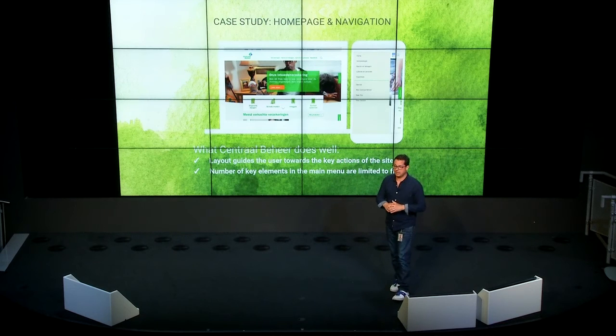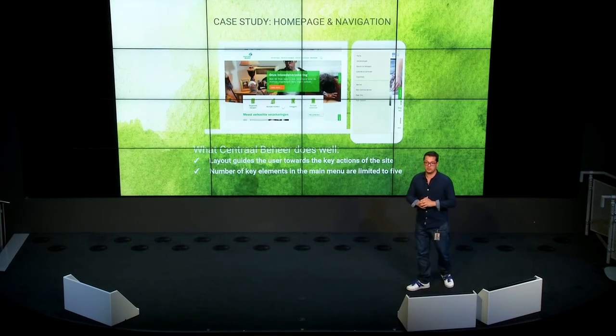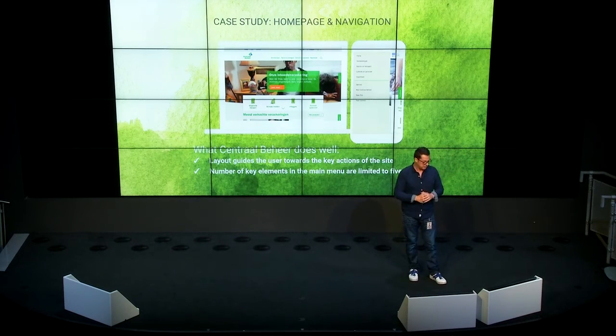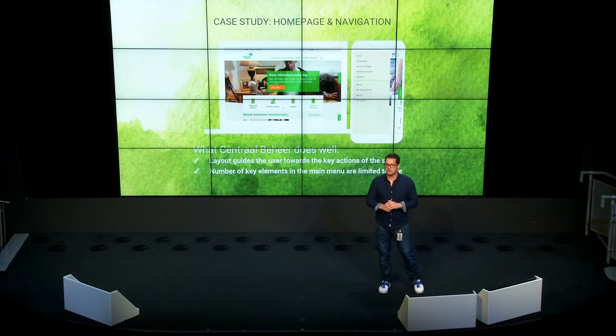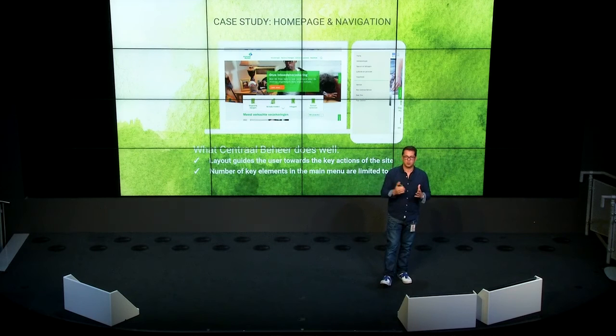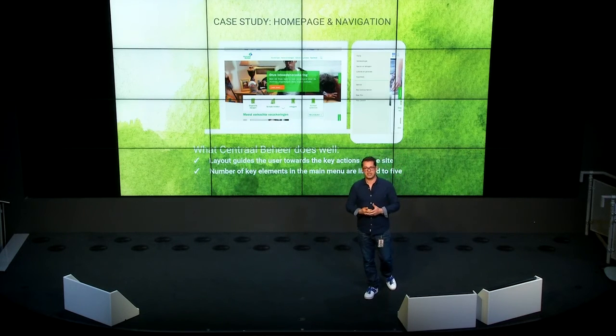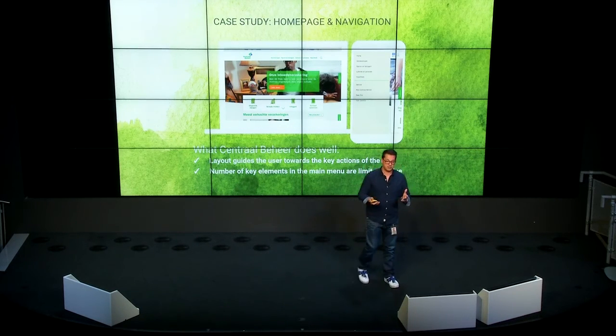Again, on homepage navigation, the Netherlands finance site, Central Beheer. So the layout guides the user towards key decisions and actions for the site. So navigation and labeling is very, very simple. And the number of key elements in the main menu is limited to 5. So many times in the main menu, you swipe it open, and you have a tyranny of choice. Here we just have 5. And the desktop site and the mobile site are consistent. It's the same customer that shops across devices. They have the same experience.